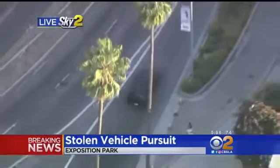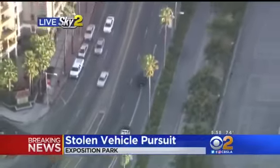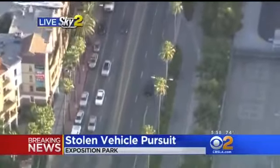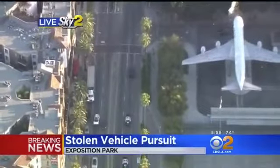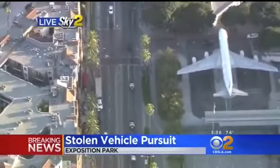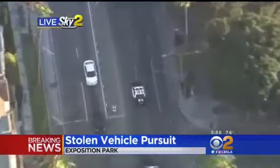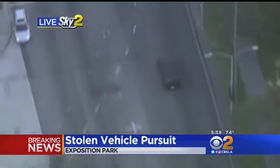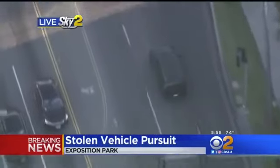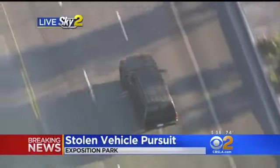LAPD right behind it. They used the spike strips. I'm kind of wondering if they're going to try to do something with that PIT maneuver. But right now, haven't heard anything about that. I can tell you the units that are behind it, these ones that we're seeing right there, those three, all of those cars are originally from the Harbor Division down in San Pedro. They're the original cars that were behind it that tried to stop it earlier on when this first became a pursuit. They're still with it.